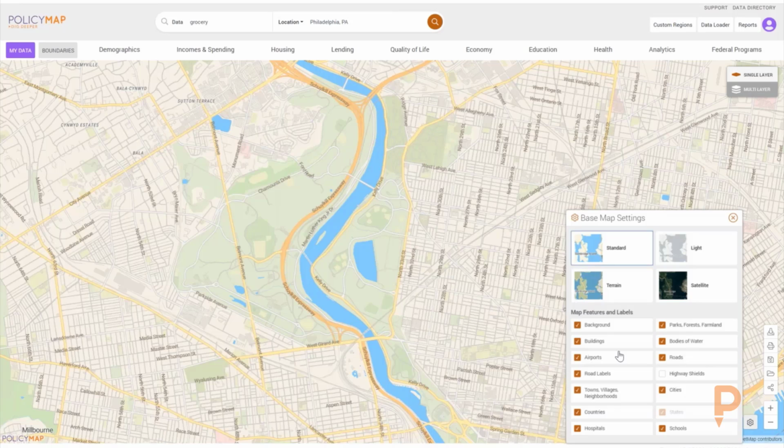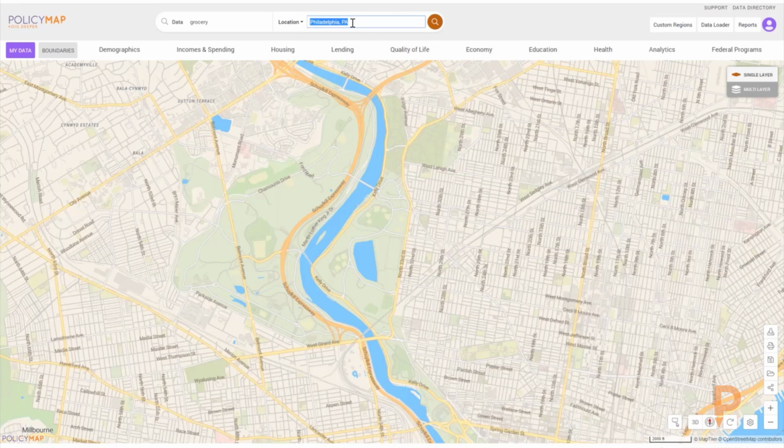A question about the layers, like once you build them, can you save it so that way you can use it and look at other places across the country and city? Yes, yes, yes. So you can save it and then change the location in the location bar and see that same set of indicators, combination of indicators. Perfect.